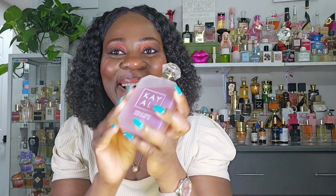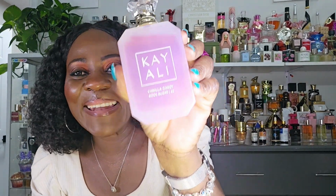I may get a travel size to take along with me, because this fragrance makes me feel happy. When I think of this fragrance, I think about Eden Juicy Apple, because that one also makes me feel happy, and this one reminds me of my childhood days. So yes, that's my 2 cents on this fragrance, guys. And it is amazing.